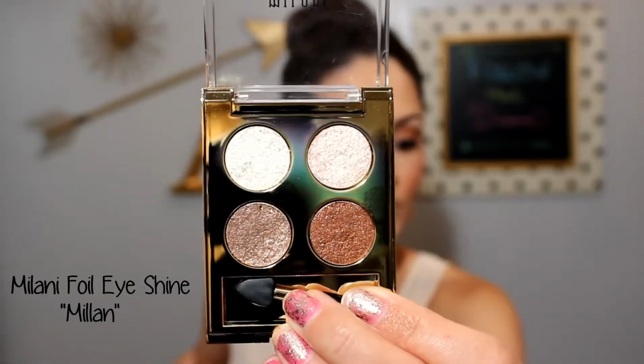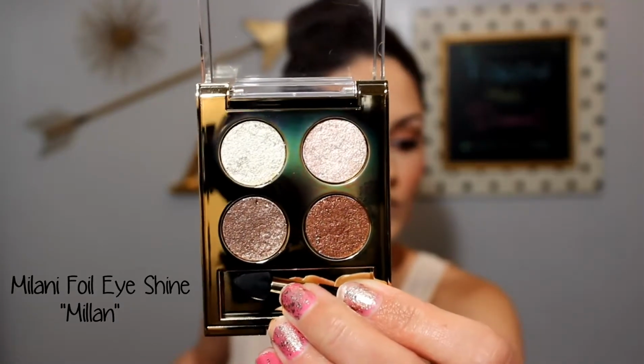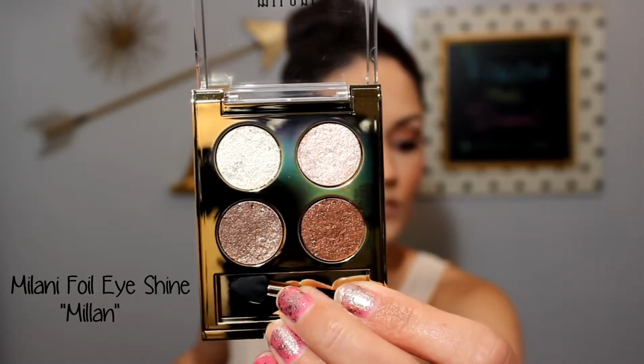Okay, so the first quad that I have here is the Milan quad, and it looks like this, and it says Milan is the soft pinks and taupes. So really pretty. They have a kind of shimmery champagne here. They have more of a pinky shade. They have a bronze and then a darker brown, and they all have little glitters in them.